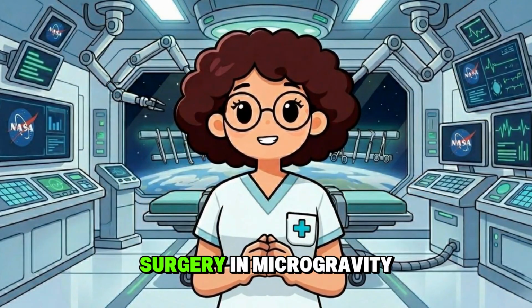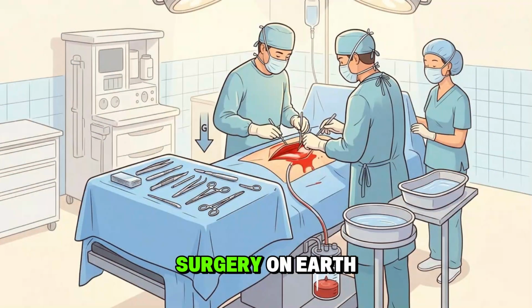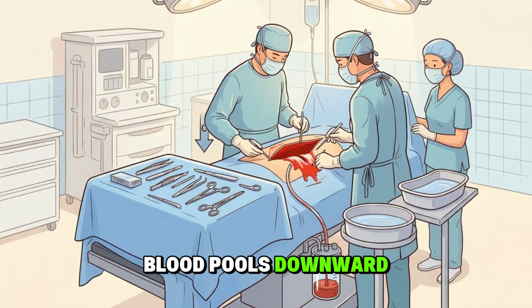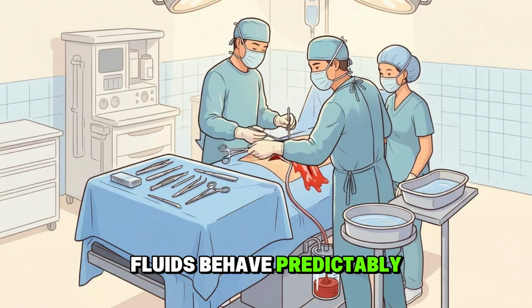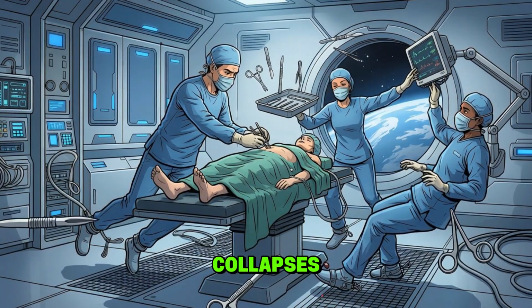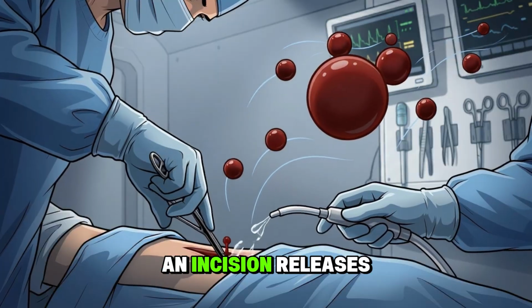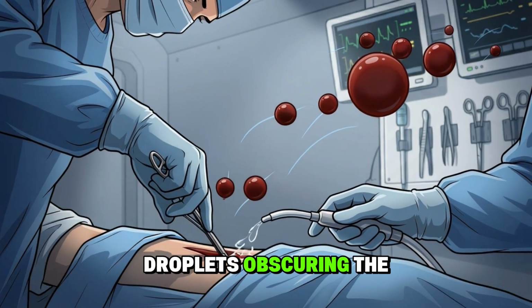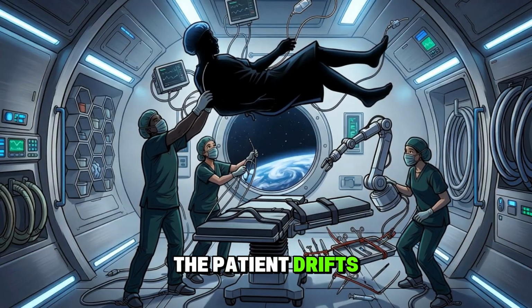Can you perform surgery in microgravity? The fundamental problem. Surgery on Earth: blood pools downward, instruments stay in place, fluids behave predictably. In microgravity, everything collapses. Blood forms floating spheres. An incision releases a cloud of droplets obscuring the field. Instruments float away. The patient drifts.